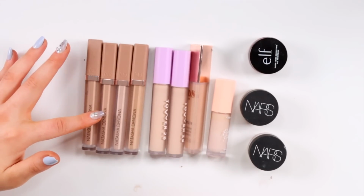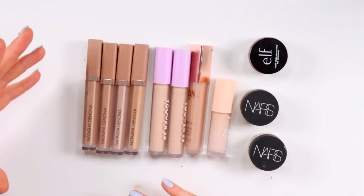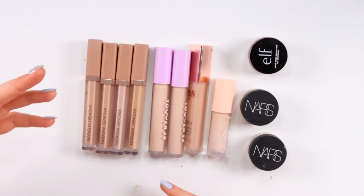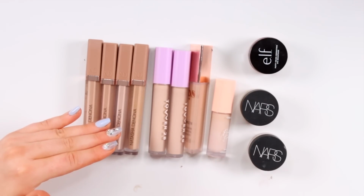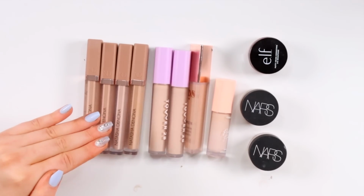But honestly, ever since this concealer launched last year, I have really not wanted to use anything else under my eyes. It looks perfect under the eyes. It's nice and lightweight. It's a serum concealer, but it has a good medium to full coverage. Wears beautifully all day. I cannot say enough good things about this. And even with some of the new concealers that have come out recently, I'm just not tempted to buy them because I love this one so much.